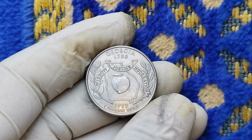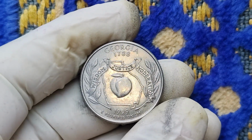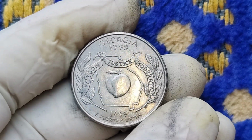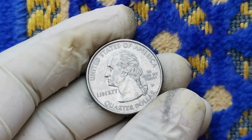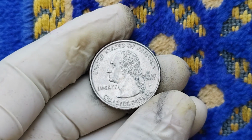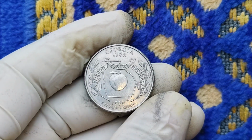The coin collecting market is booming, and rare finds like this Georgia quarter continue to break records at auctions. Many collectors specialize in state quarters, and with each year that passes, these rare coins become even more desirable. Could you be sitting on a fortune without even knowing it? It's time to start checking your change. The 1999 P Georgia quarter might just be one of the most valuable pieces hiding in plain sight.